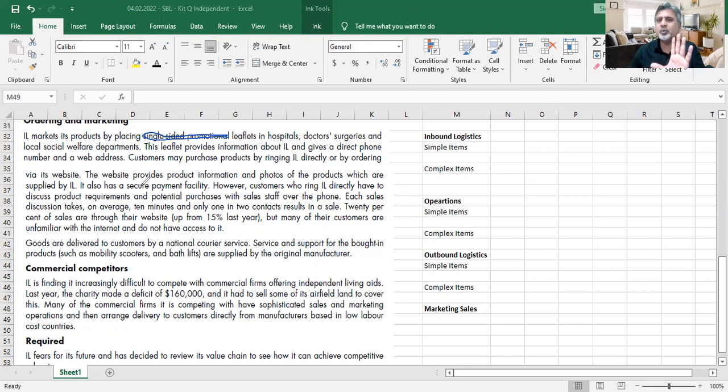Single-sided means that it includes very little information. It's a very small thing, one side. It's not a catalog. It's not a booklet. It's not a product catalog. So that is what comes to my mind. And why do they tell me? Because this is something which is a problem area. I'm going to use this. So in marketing and sales, they are putting single-sided leaflets in hospitals and doctors' surgeries.